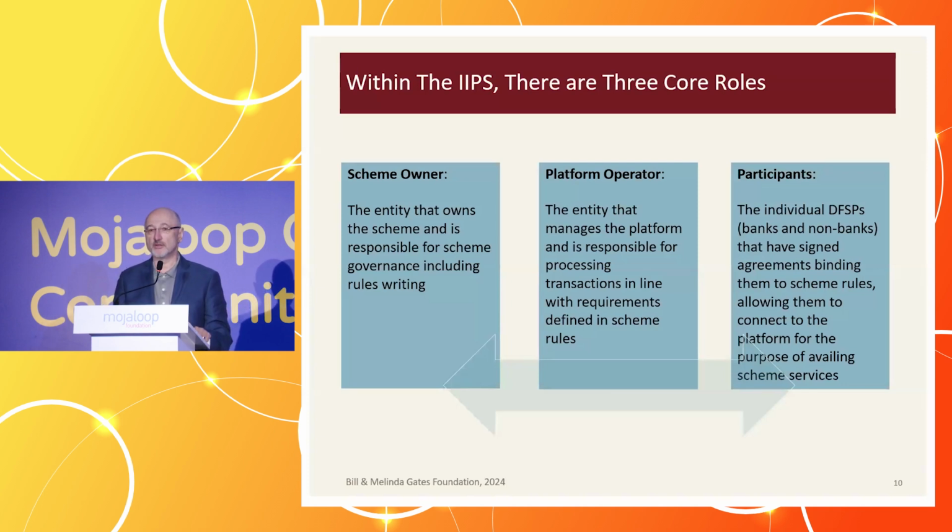They are independent. And so you actually have the situation where the scheme owner will have an adversarial posture occasionally against the operator, only because for the good of the entire ecosystem, when one entity identifies problems, they need to be brought in. They cannot be hidden.